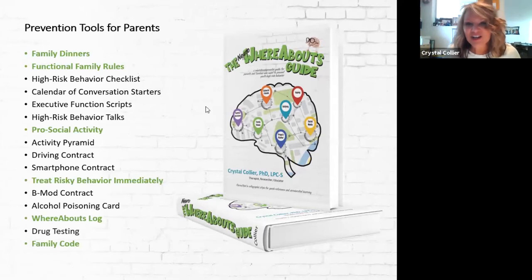Now, this page actually shows you a couple of the books sitting there, and it gives our agenda for today. So I'm going to share with you guys some of the prevention tools that are in the guide. And the ones that are highlighted, these six here, those are going to be our anchors. These are the six things that I found in the prevention science literature that actually do prevent kids from growing up and engaging in high risk behavior.